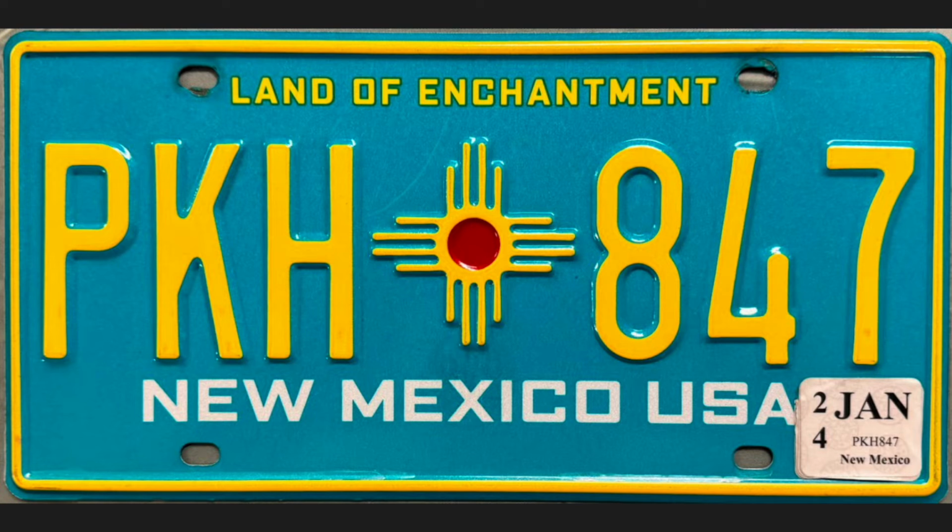Speaking of amazing background colors, this is one of the best license plates in the world. It's one of New Mexico's standard issue plates. It says, in very easy to read font, New Mexico, USA. At the top, it says Land of Enchantment, which is their nickname. It's an amazing nickname. And then in the middle, I think it's the Zuni sun sign.